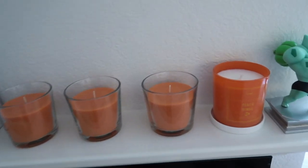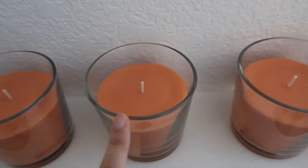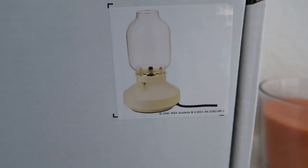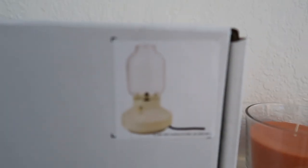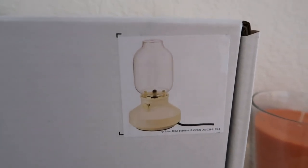We also got these peach candles. We really liked the smell in IKEA, so this is what made it smell so good. So we got the peach candles. And this is a lamp. It's kind of like one of those oil lamps, but they had them in white, and we saw some white and some black ones, and maybe some silver, but we got the white one.